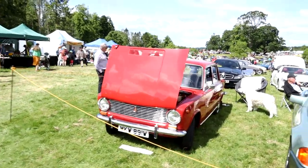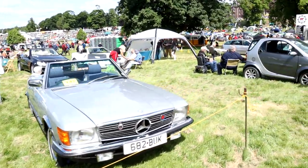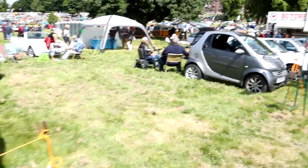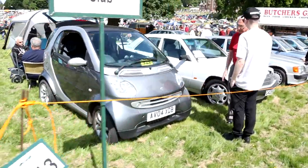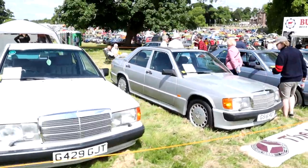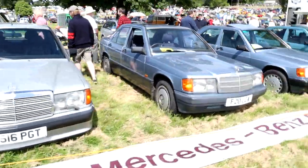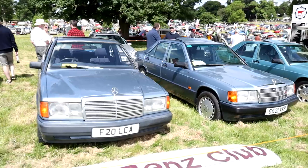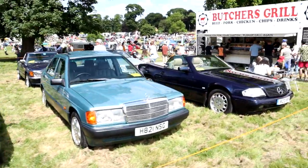Now, with the exception of the larder, this is the Mercedes club stand. Of course, smart car made by Mercedes as well. Lovely selection of Mercedes here. Now, is a selection a collection of them? Is that a collection of Mercedes or is it Mercedes? What are your thoughts on that in the comments below? Some lovely cars here.